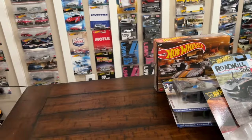And I did come across a full restock of these. No chase, but that's okay because the Corolla itself looks great. I think it's probably my second favorite of the entire set, behind this beautiful 240. And then of course the Nissan, followed by the Mustang and the Lambo as well. But I'm glad I got a complete set of the Slide Street 2. So now I have a complete Slide Street 1 set, complete Slide Street 2 set. And if they make a Slide Street 3, I'll have a complete set of those too.